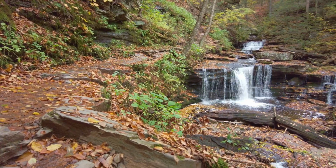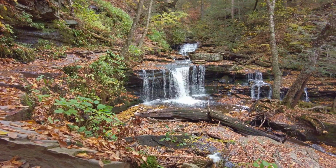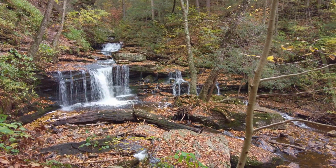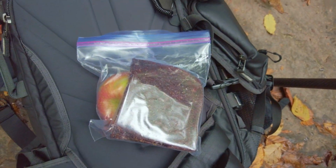Delaware Falls is a series of drops totalling around 37 feet, once again, as you can see, with the footpath running along the edge of the falls. Must be time for a snack. Just an apple and some jerky for now.